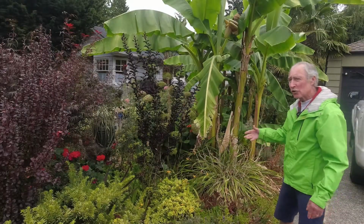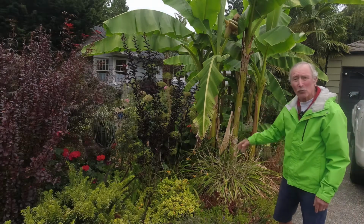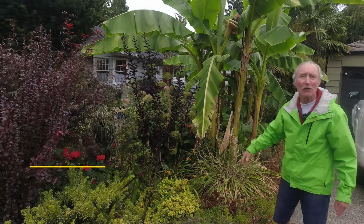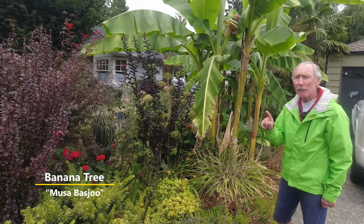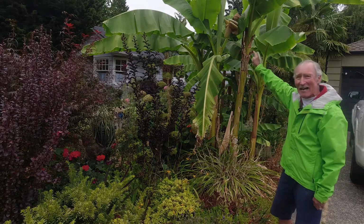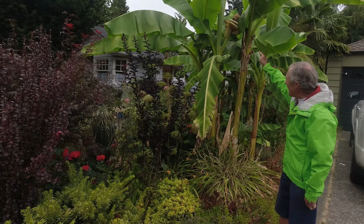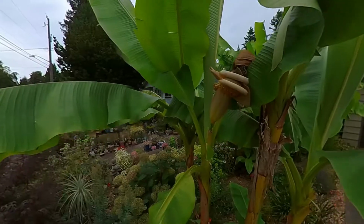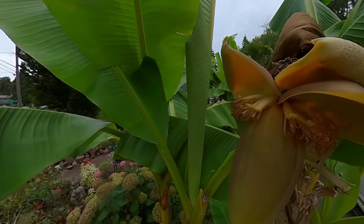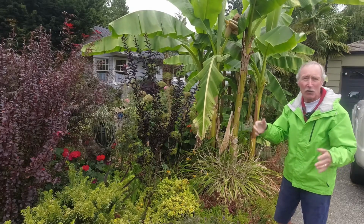So people are really surprised that we can grow bananas in Seattle, but you really can. These are Musa basjoo. They're hardy bananas from the Himalayan mountains. And every once in a while, if you're really lucky, you get bananas. So that's going to be a big bunch of bananas. The actual bananas are where those flowers are, around that thing in the middle. I don't know what that thing in the middle is, but the bananas grow around that. And these are little bananas. They only get 4 inches long.